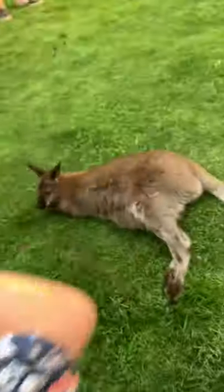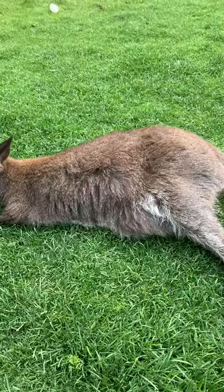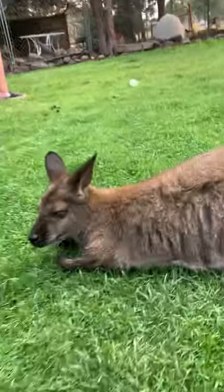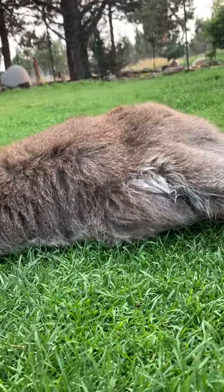Okay, so if we come over here. Just carefully, slowly, carefully, slowly. Sydney likes me. He sure does. I like Sydney. Okay, let's see if she'll come out. Oh, now we're not going to be able to see the baby.